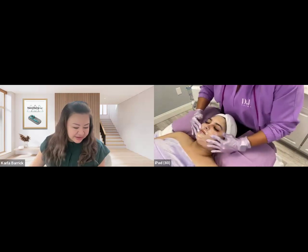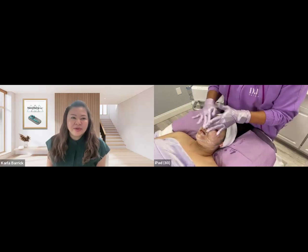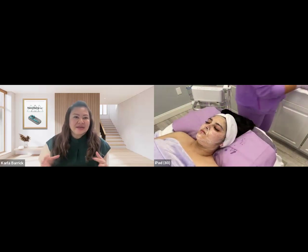I do want to add, I know Elizabeth mentioned being big on actives on here. The one thing that I've had a lot of people ask me about the Platinum Miami is, with all the actives and all the different modalities, is it okay?